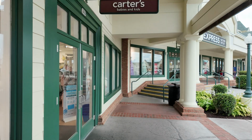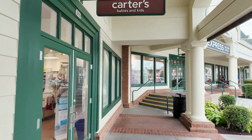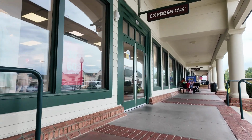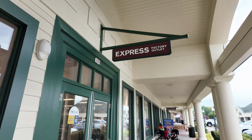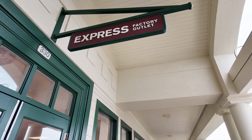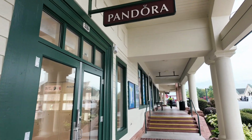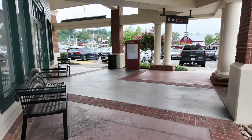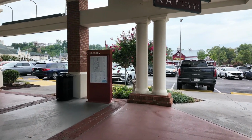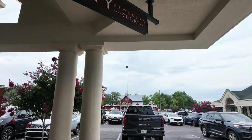All right, right ahead of me is Carter's Babies and Kids. And then Express. This was my store in high school. I feel like this is where I shopped. Here's Pandora. And K Jewelers is right here. Give you an idea of where I'm at.